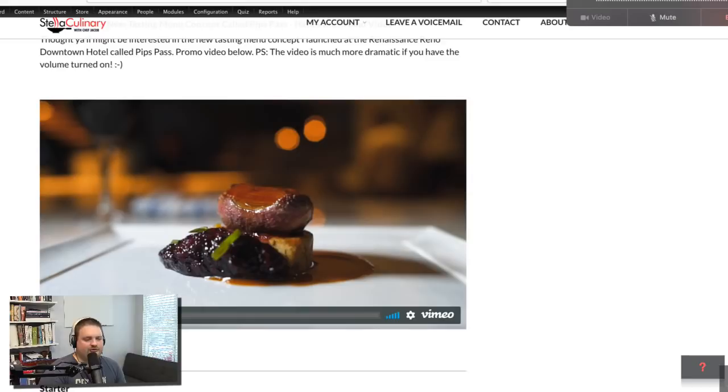So try and work with odd numbers. Try and leave some negative space on your plate. Also, just something as simple as hitting the center of the plate when you're doing a center plate presentation is really important. And this is something that's commonly overlooked.